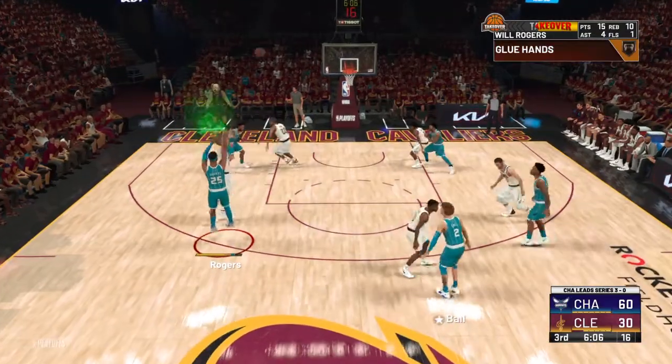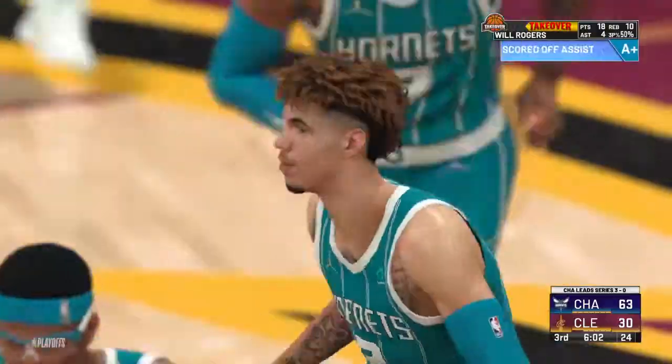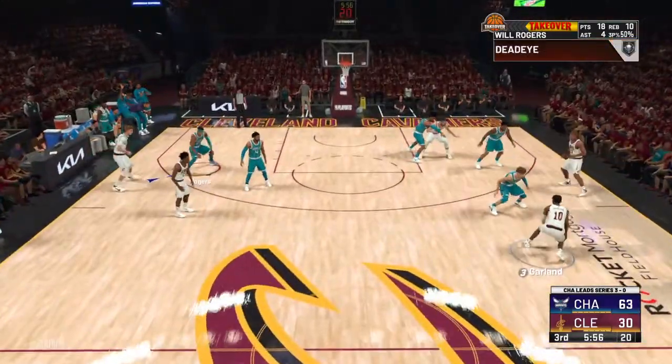Pass to Rogers. Fires three. It's good. And the assist that time from Ball. Got his fourth assist. Well, the Cavaliers shooting poorly, just 29% from the floor in this game.